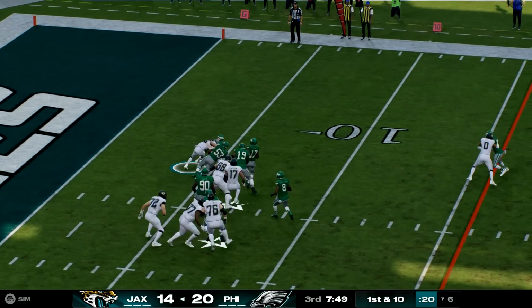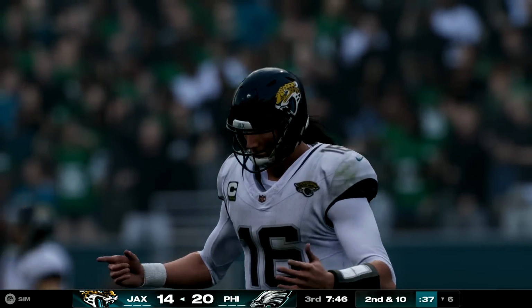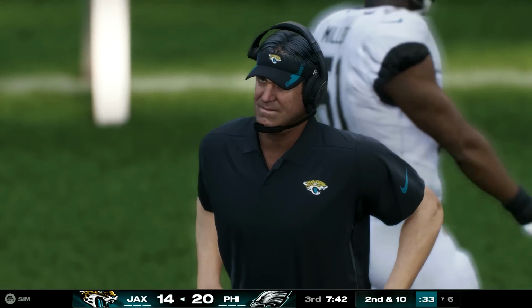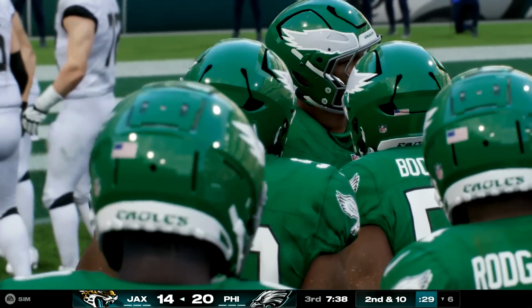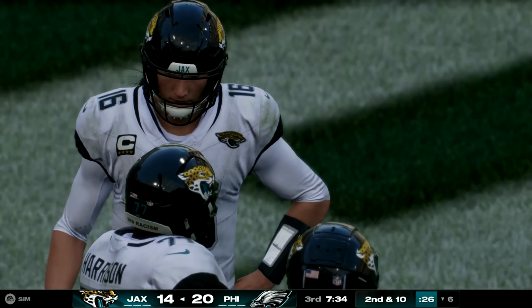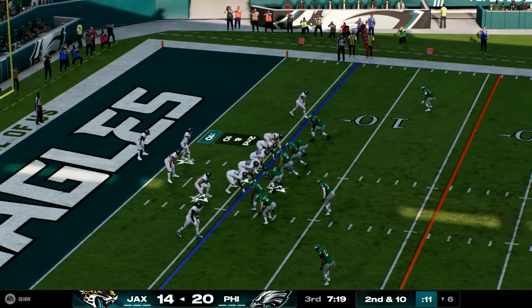Lawrence will give it to Bigsby. And that one shut down pretty quickly. He'll get back to the line of scrimmage. Nothing more. You could just see the frustration on the running back's face as he's getting helped up off the ground. Like, there was just nowhere to go from the moment he was handed the ball. Give credit to the defense. Great job. They'll try again here. 2nd and 10.